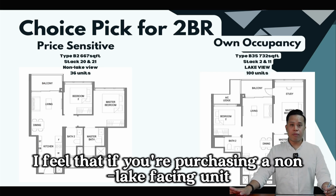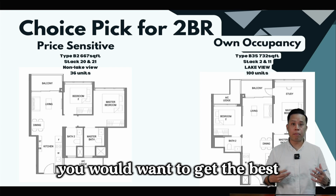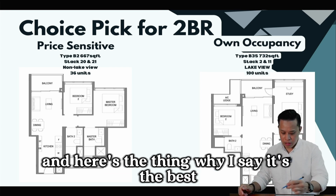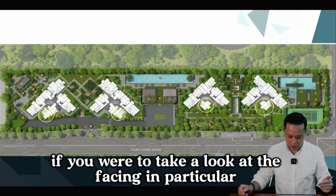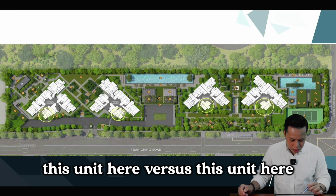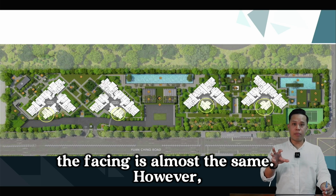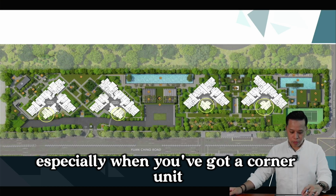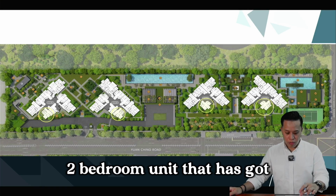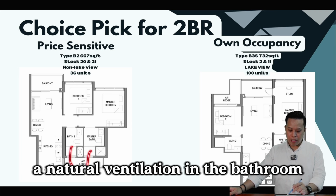The reason again is that I feel that if you're purchasing a non-lake facing unit, you would want to get the best. And here's why I say it's the best. If you take a look at the facing of this unit versus this unit here, the facing is almost the same. However, the layout in itself is perfect, especially as a corner 2-bedroom unit that has natural ventilation in the bathroom as well as the kitchen.